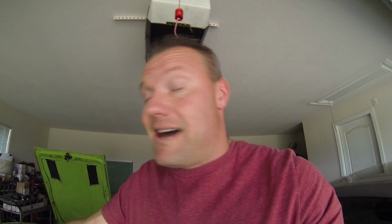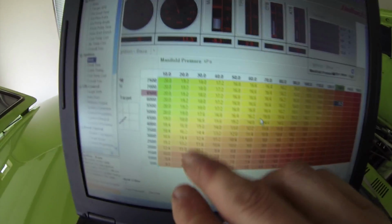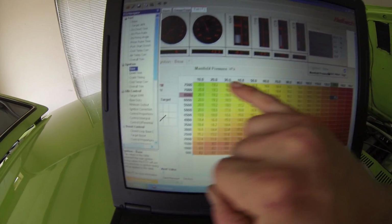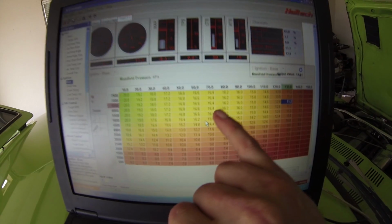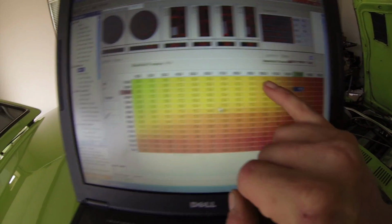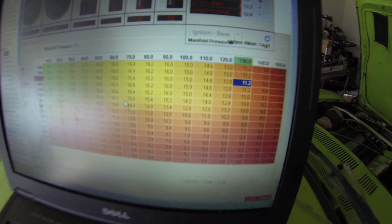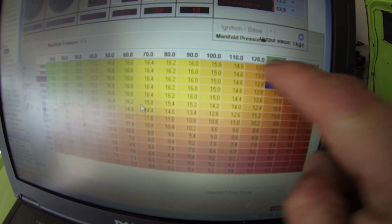But looking at my timing, I think this explains a lot why the car feels so good. You know, 20 degrees, 19, 18 degrees. The car feels so good, but the higher you rev it, it obviously is not feeling as good as it could, is it? I'm gonna adjust that, and that's a world of horsepower, I believe, right there.